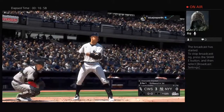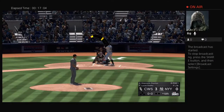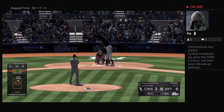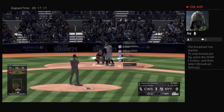Striding forward now is the DH, Giancarlo Stanton, looking to put the ball in play here. He went down on strikes in his first at-bat. Yeah, and kind of shocked he got blown away with a fastball. You could tell he was late on that one, and we'll see if he tries to cheat to something this AB. Rock solid performance up to this part of the ball game right now.